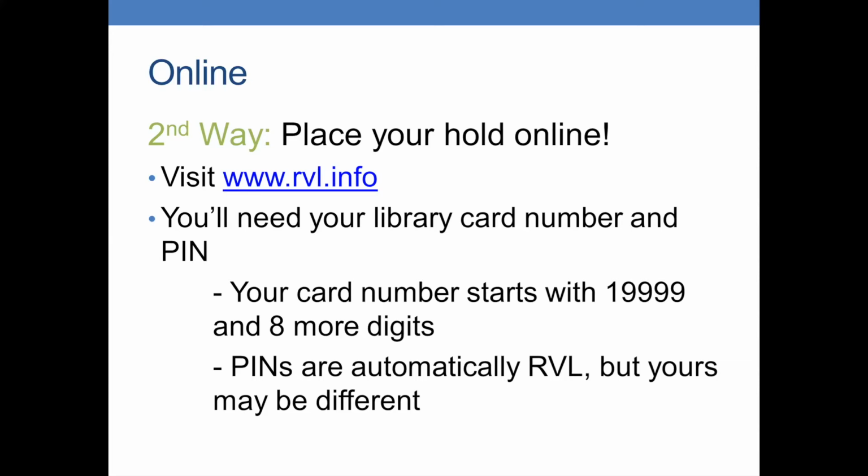When you sign in, you'll want to enter all of those numbers starting with the 1 with no spaces between them, and then you'll also be asked to enter your PIN. PINs tend to automatically be set to RVL, but it's possible that you changed yours at some point to another alphanumeric code. But if you have any trouble logging in, please don't hesitate to give us a call and we'll help you out.